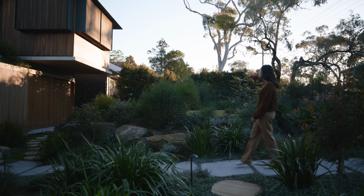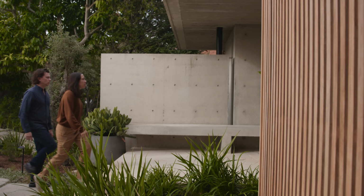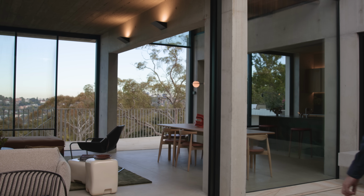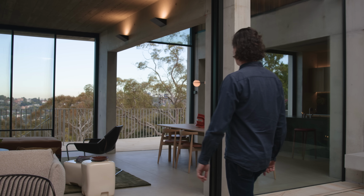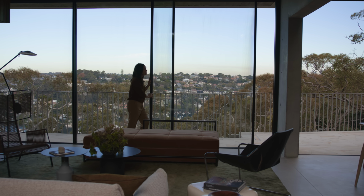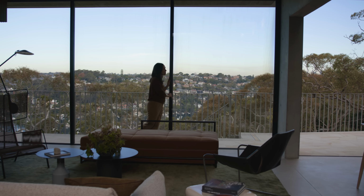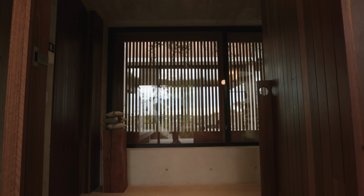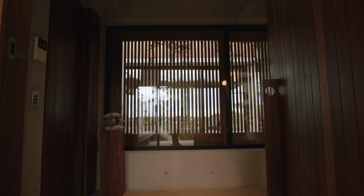Upon arrival, you walk down this bush path that has been beautifully landscaped by Emily Simpson. The ground floor contains principal living areas, the kitchen, the dining, family areas. There's a timber batten screen that really attenuates the view. You're just getting these glimpses through the courtyard into the living room beyond.